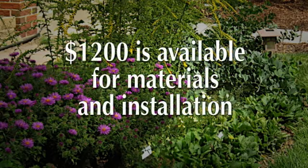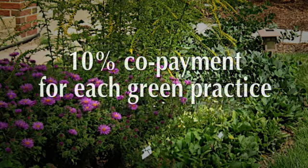$1,200 is available to each property owner for the materials and installation, which generally covers native tree plantings, downspout disconnection to a rain barrel, and one other technique. Homeowners pay a 10% copayment for the installation of each green practice.